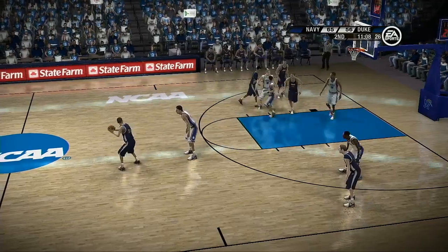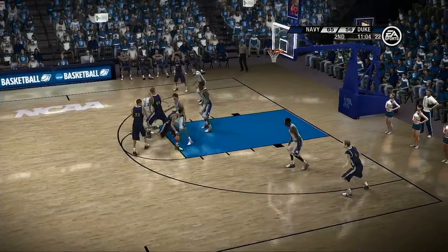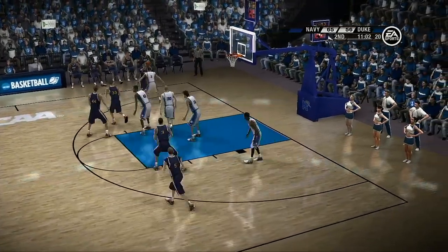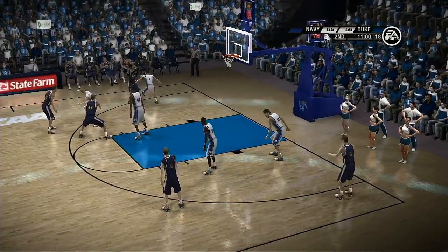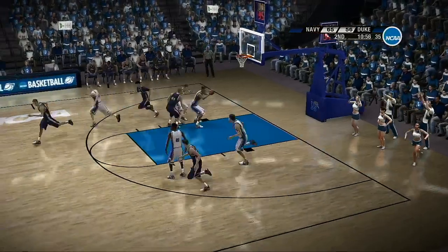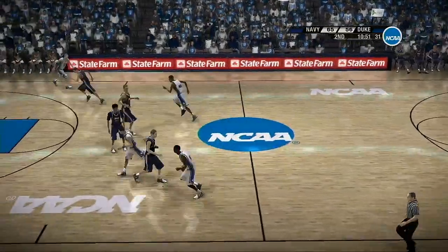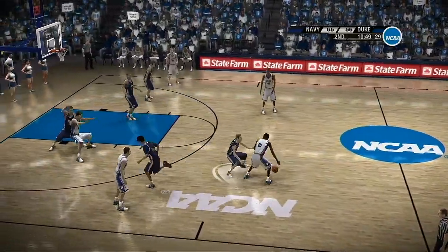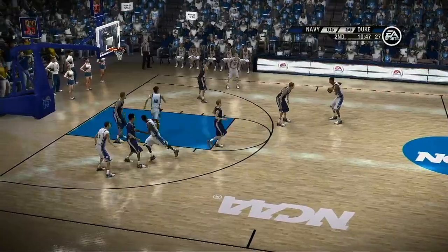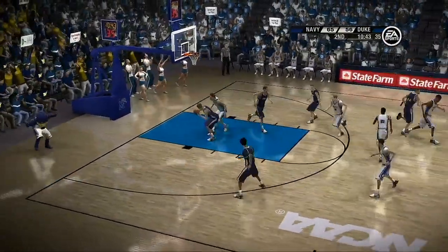Isolated on the outside. They're working around the arc, looking for the open jumper. There's the pick. He pulls the trigger. Off the rim and no good. On the outside, got an open look if he wants it. From beyond the arc, he missed.